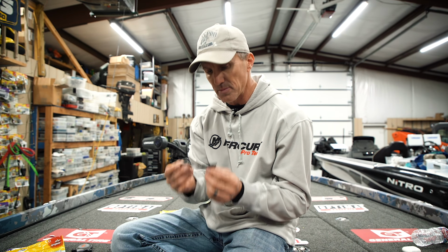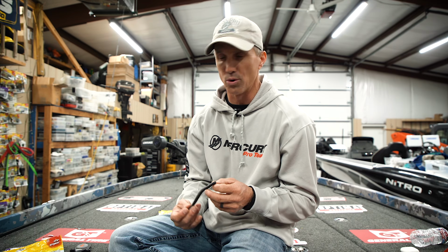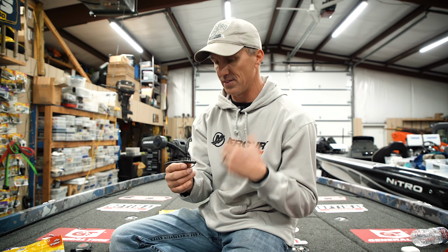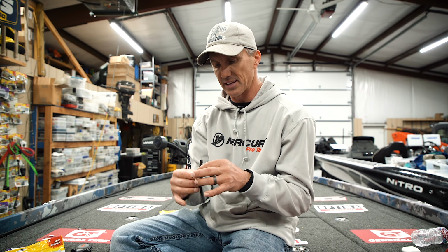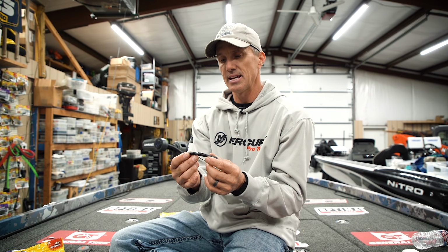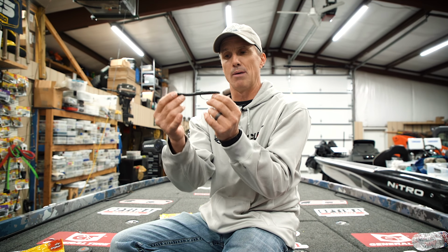Just an awesome fish catching bait that you can throw out there, let it sink to the bottom, and it does all the work for you. It just catches more and bigger fish than anything else out there. Now I've got this one rigged Texas rig. I'd throw it no weight. I'd throw this on 14-pound test, and I just let it sink. It just sinks, and as it's sinking, this thing's just wobbling back and forth.